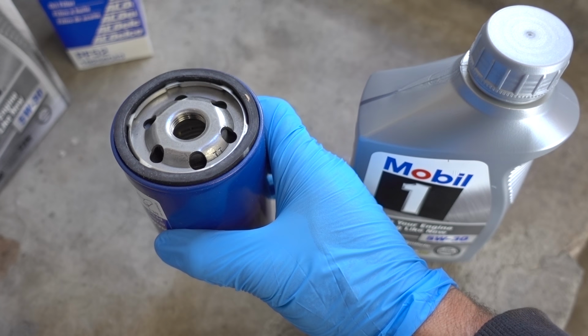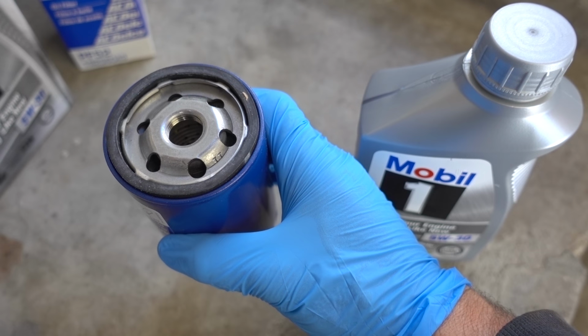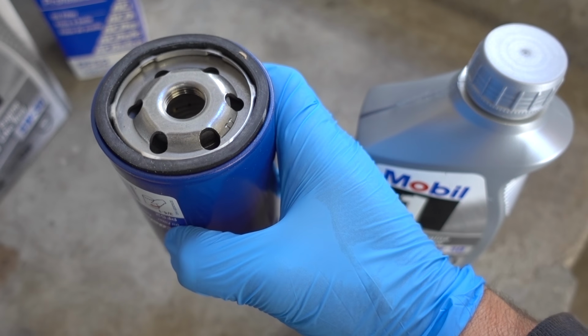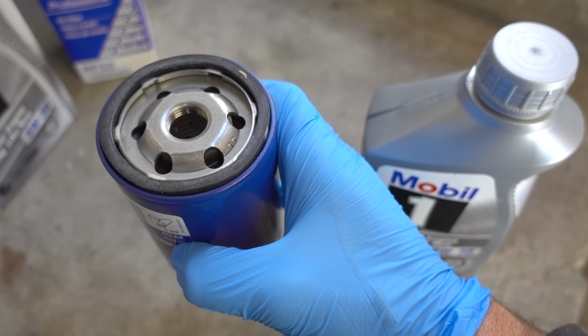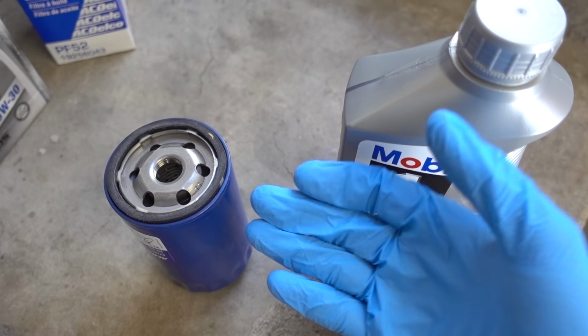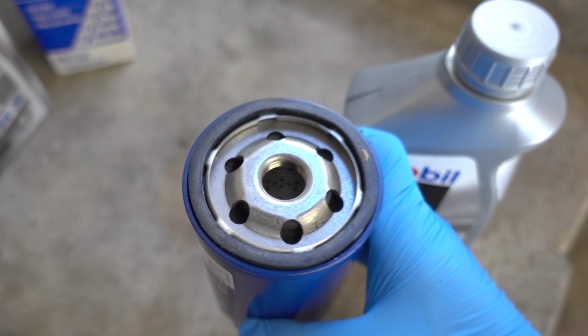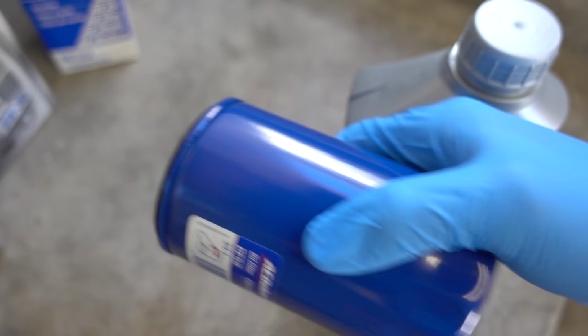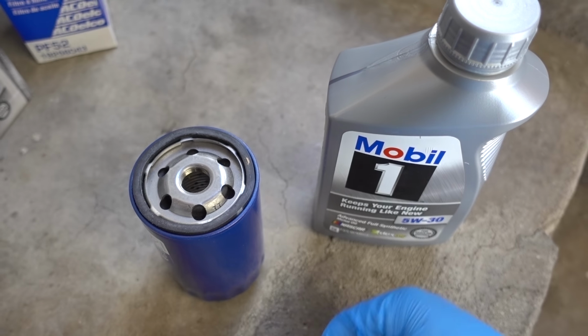Then, upon install, you're going to want to be completely careful not to tip it over one way or the other too much. Simply put it up to the threads and slowly but surely screw it in. If you can get that filter up there full of oil without spilling any, my hat's off to you. For the rest of us, with oil filters that screw in horizontally, there's just no real way to pre-fill this thing without all the oil spilling out as you try to screw it in. So for me, I do not pre-fill my oil filters.